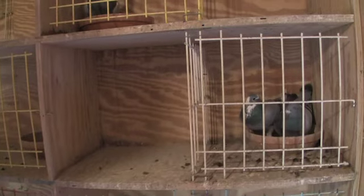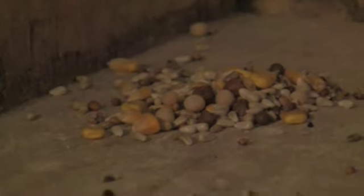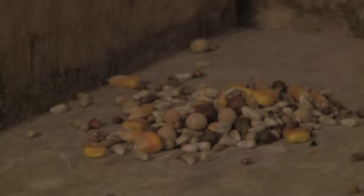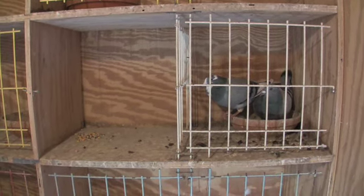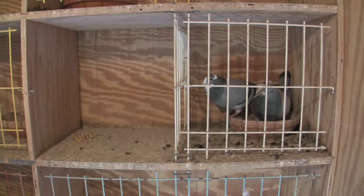Another benefit is that you can feed the birds in each box and make sure that the birds get the exact number of grains that they require on a daily basis. A nest box is the best way to raise young birds or old birds.